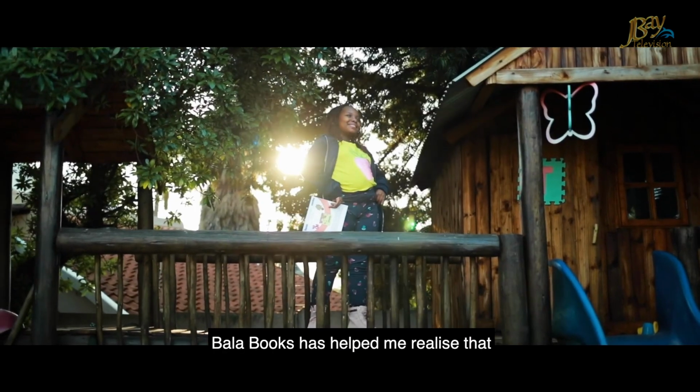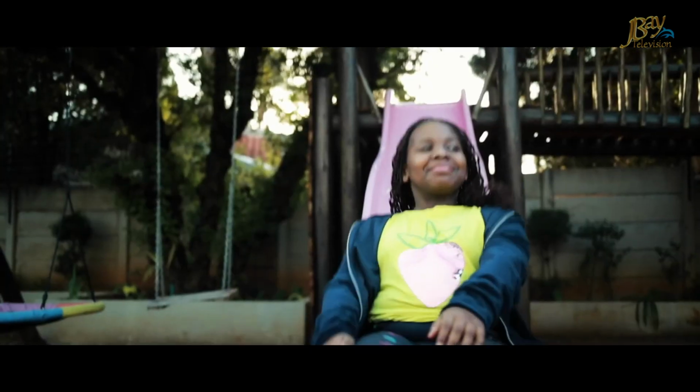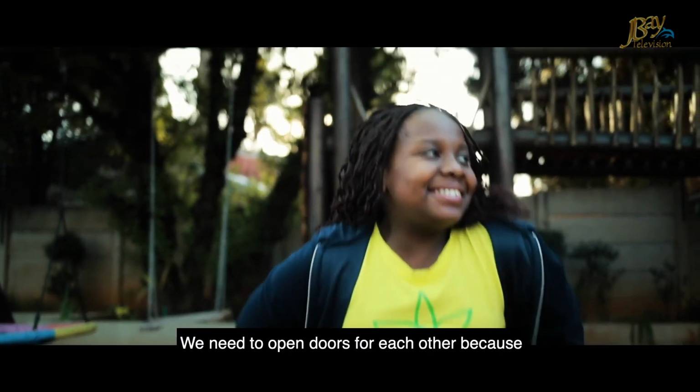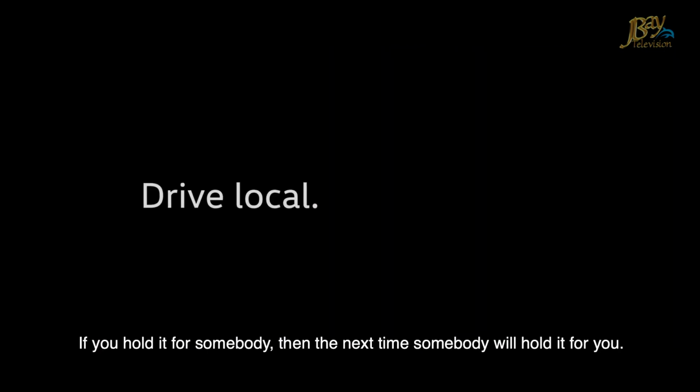Bala Books has helped me realize that even if I'm 10 years old, I can still do anything. We need to open doors for each other because the door is a revolving door. If you hold it for somebody, then the next time somebody will hold it for you.